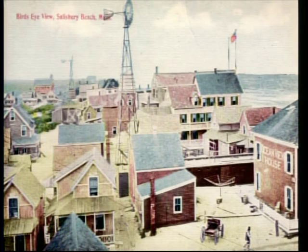Getting bigger. There's the Star of the Sea Chapel in the distance. But it sure doesn't look like what we see today, does it? Lots of hotels. Water wells, right? Windmills to power a pump to get you your water. There was no water system.